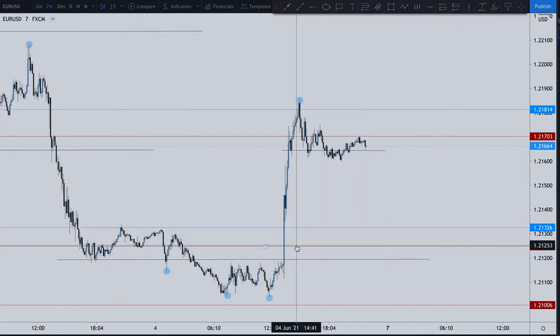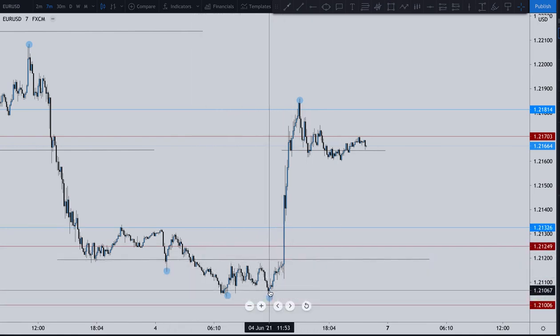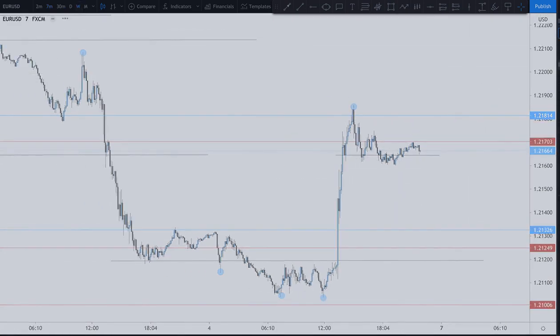I feel if euro wants to rise, we're not going to see a breach of this zone over there, because this is pre-NFP. So I feel like a lot of traders will be trapped at that level as well, so we have to consider that. But probably we will give some false hope to the downside and then start to rally.